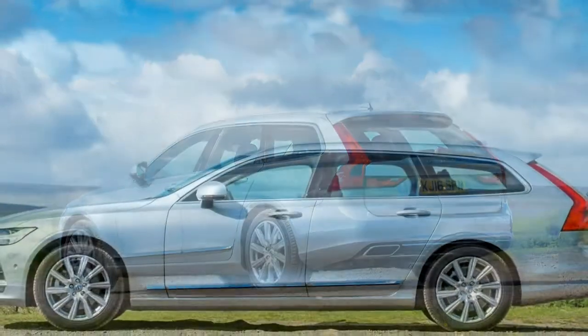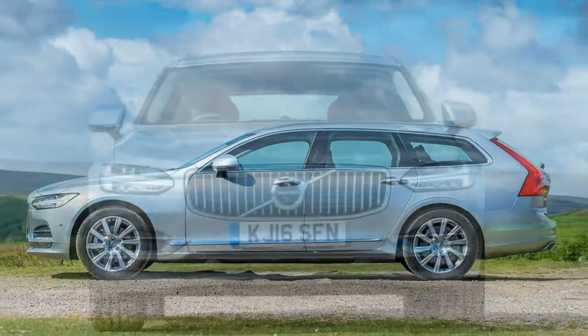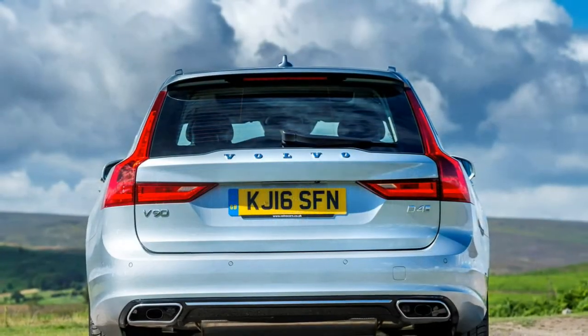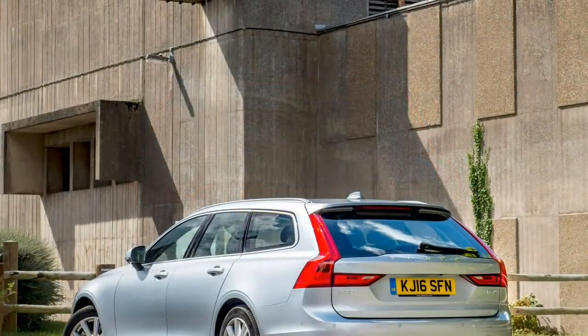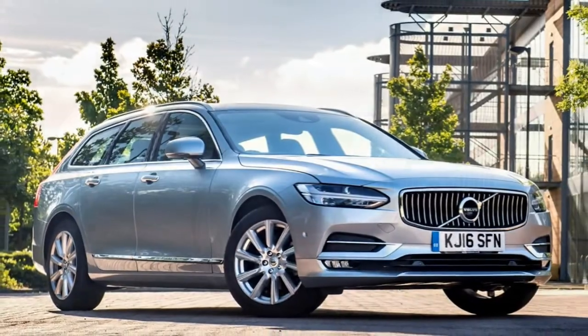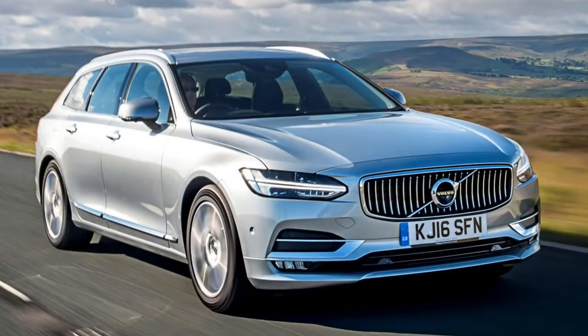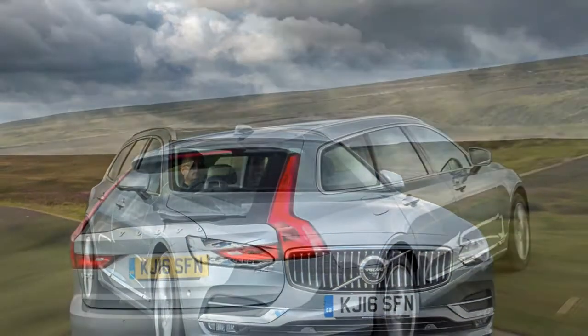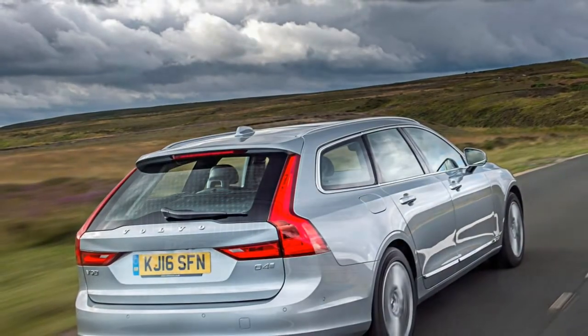Unsurprisingly, it's the T8 hybrid that, on paper at least, is the cheapest car to run, returning a claimed 135 miles per gallon. We averaged 33 miles per gallon in our Volvo V90 T8 long-term review, and it produces just 47 grams/km of CO2. Why the Volvo V90 has class-leading safety.